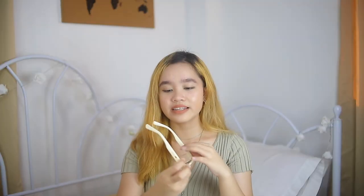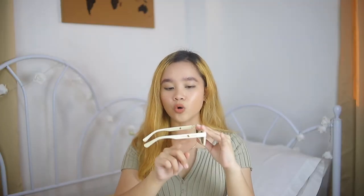Parang Sunny's din yung style niya. The sides niya, it has this little holes na you can include yung chain, but I don't know where to buy it. Siguro meron dito siya. Next one, another shades, but then it's broken. I'm fixing it right now, wait.